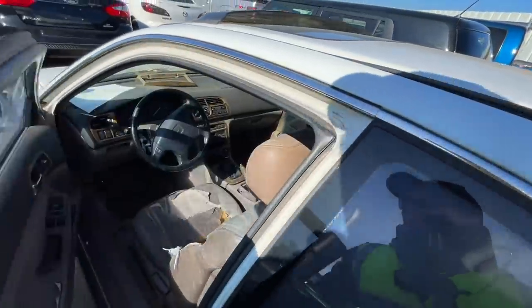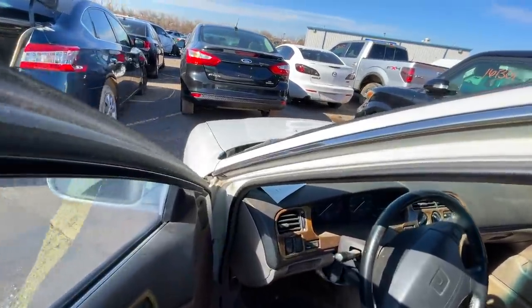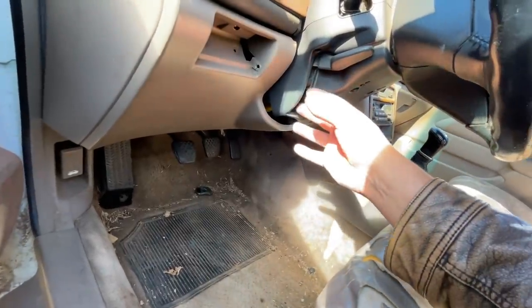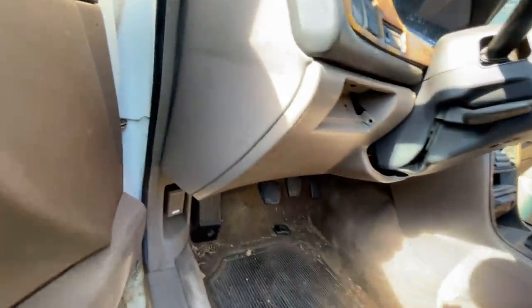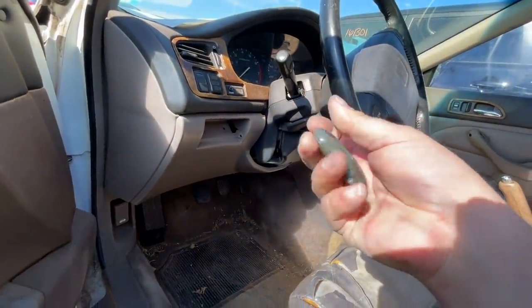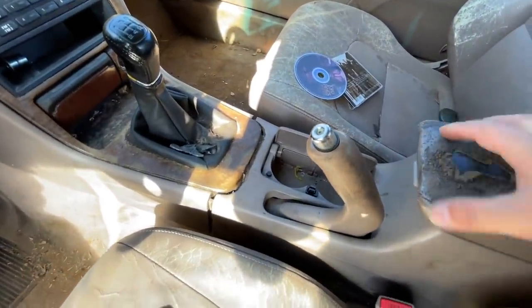No way this runs, man. Should we start it? Should we try? Let me see if it's got keys. Hold on. No, it doesn't. Someone took them. Hold on. There's the clicker. Well, that used to be the clicker. I think this car had a key at some point, when it was here.